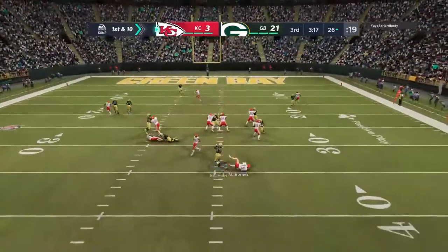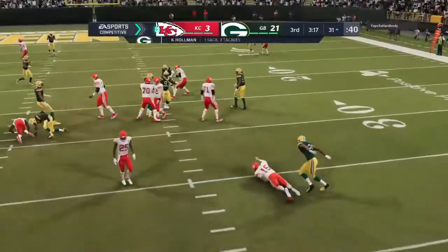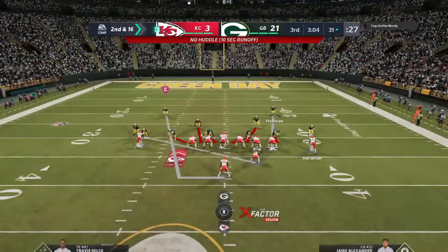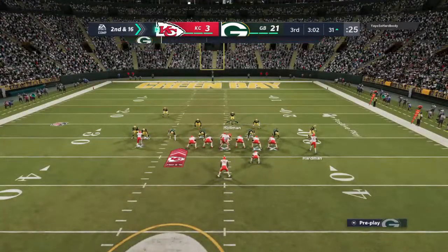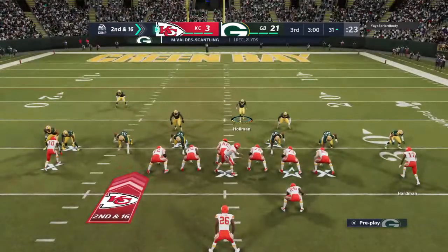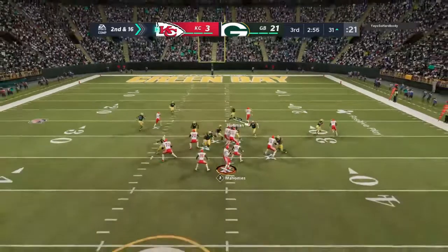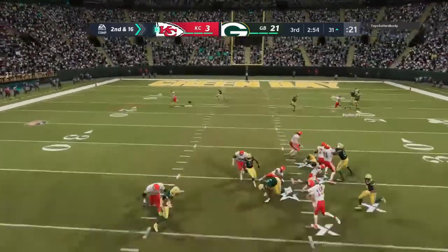Now a play fake here on first down. Under a heavy rush, and down he goes. Work to be done here on 2nd and 16 after the sack. Another try after the first down sack.